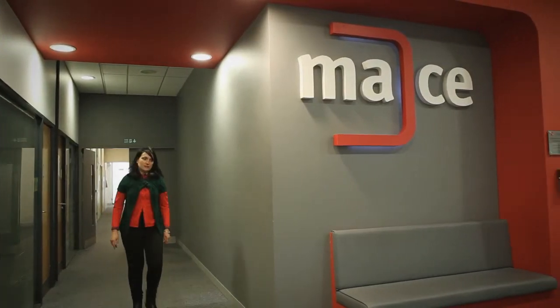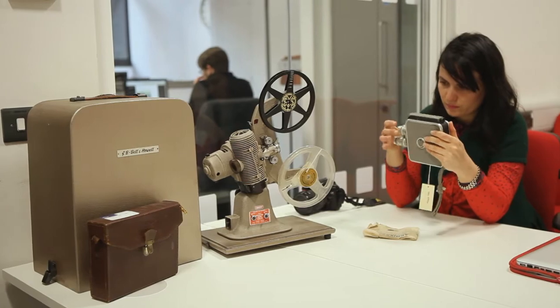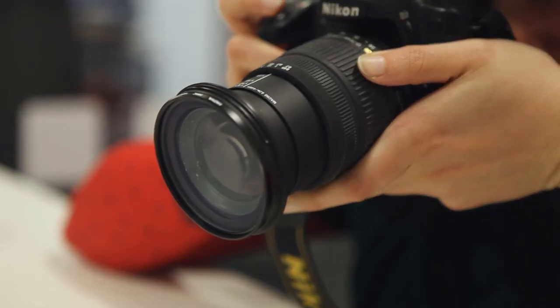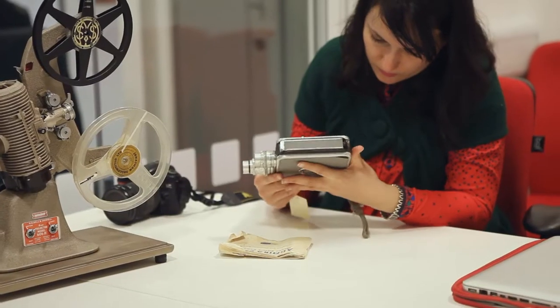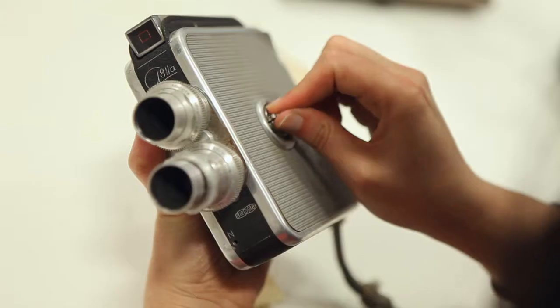Belen worked with the Media Archive of Central England. During her residency, she explored objects and footage found within the archives and developed a series of artistic responses to them. To have fresh eyes on the collection is always a very positive thing for us. It's taking what we've got and looking at it in a whole and in a completely different way.